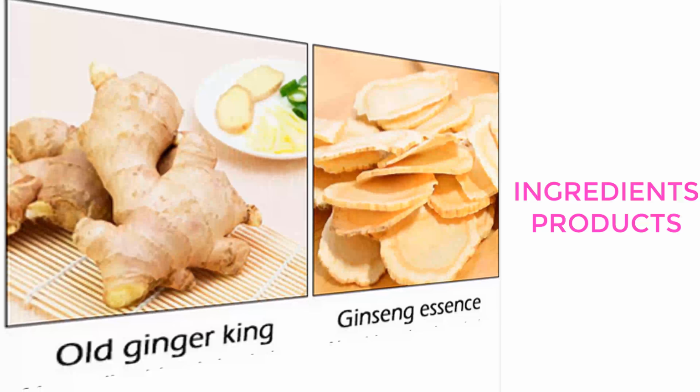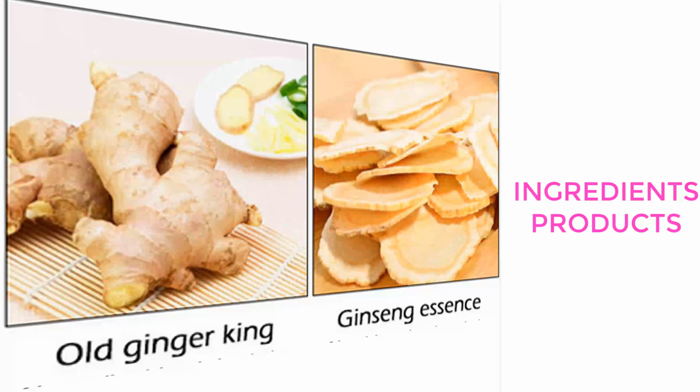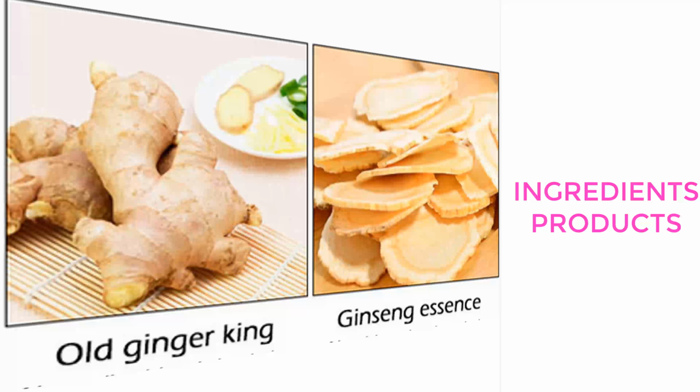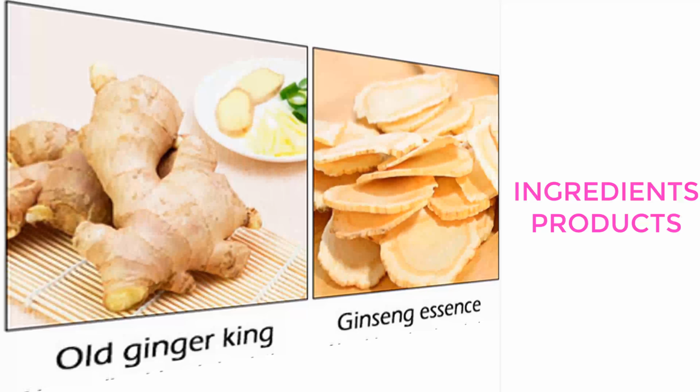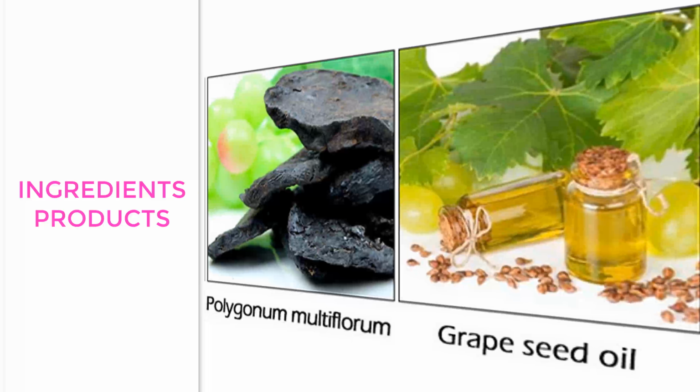Ingredient product. Take care of beauty with unique function of nourishing and moistening the hair, the essence helps the hair to grow faster. All natural ingredients such as 1. Old Ginger King. 2. Ginseng essence. 3. Polygonum multiflorum. 4. Grapeseed oil and plants.